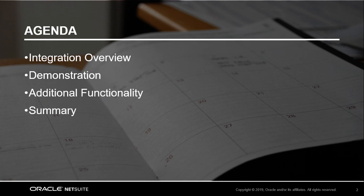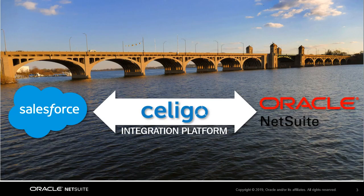The integration between Salesforce and NetSuite creates a unified bridge between two industry-leading platforms. We provide this integration through one of our most highly regarded partners, Celigo. Celigo's integration platform is built right onto NetSuite. This allows NetSuite administrators to be in control of the mappings between the two systems.